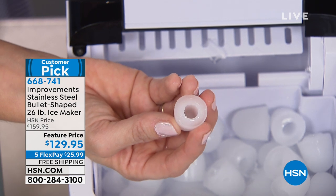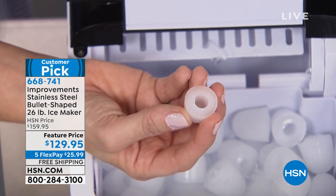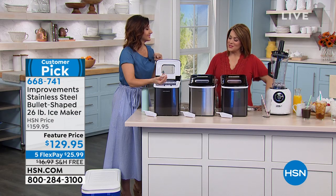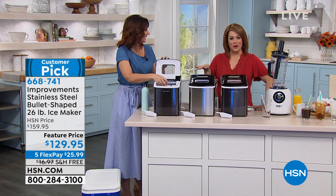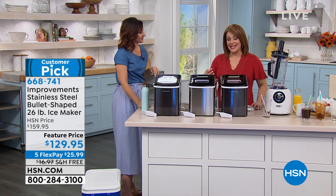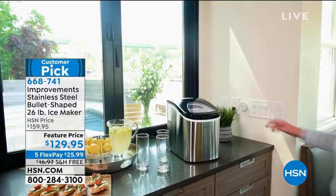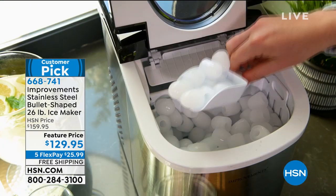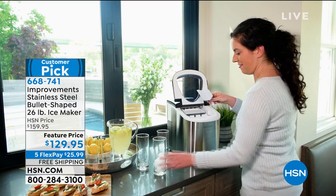But those little indentations are also going to ensure that you have more surface of the ice, so your drink will cool down faster. I'm always fascinated by that because I would have never thought of that. And it does make sense. Everything cools down faster. The ice tastes better because you're controlling whatever water's going in. And remember, 9 minutes and you've got that full tray or a pound and a half of ice.